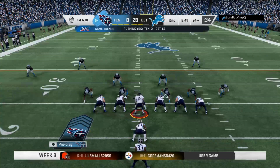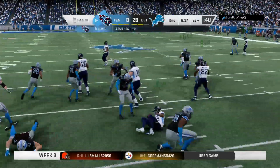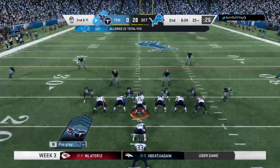Typically down in the first half, I might say, oh, you at least need a field goal out of this drive. But they're down to the point where they need a touchdown, don't they? Yeah, normally, you know me. I mean, you've been around me for a while now, right? Unfortunately. I'm sorry about that.